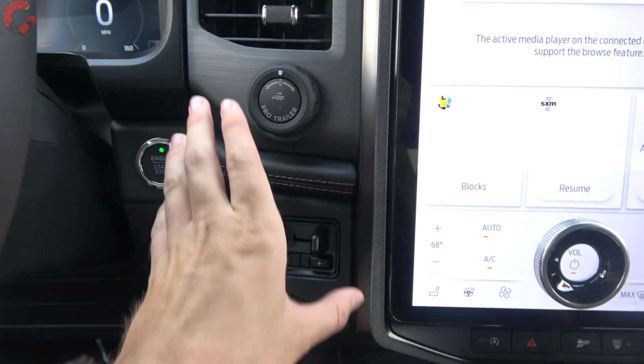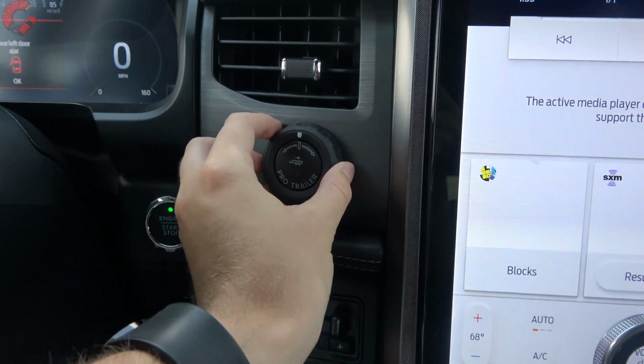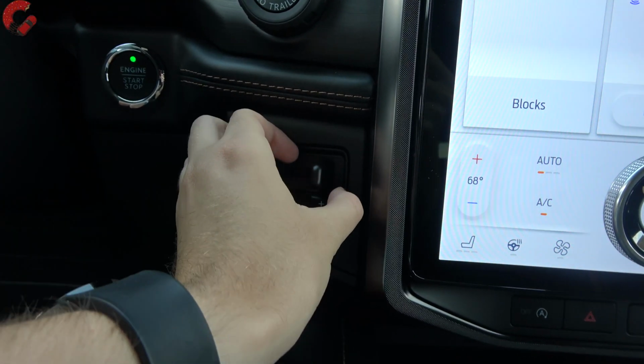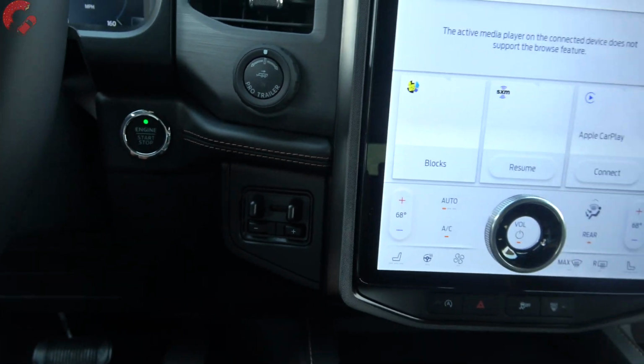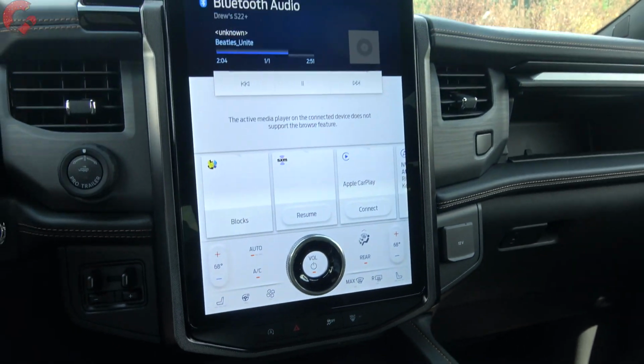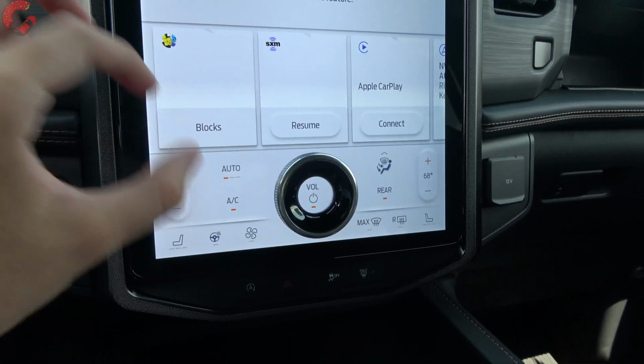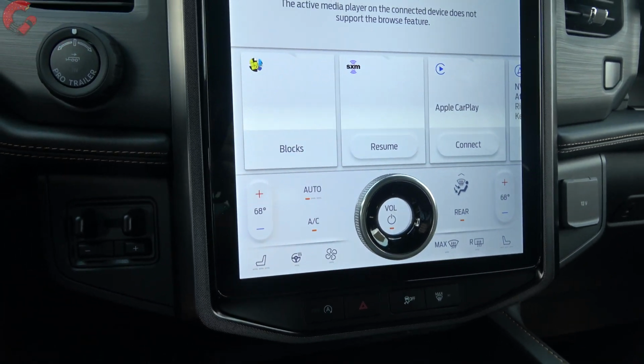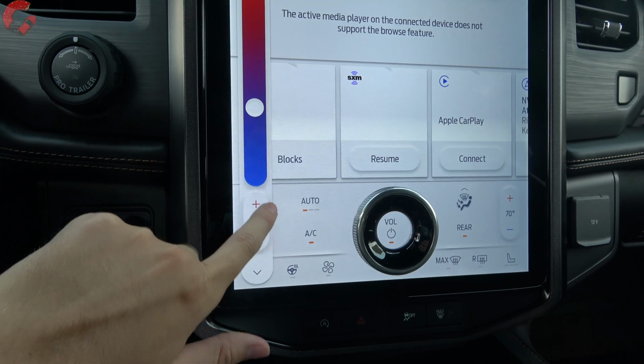Now, before we get into the whole screen area, I do want to point out you have your Pro Trailer Backup Assist on this model, and you also have a trailer brake controller integrated right there. Now, this display, of course, is massive. The lower section is going to be dedicated to our climate controls for the most part. Very simple to adjust. You just tap right there.